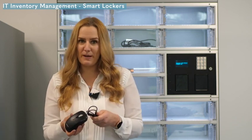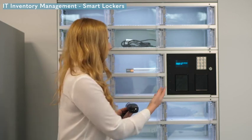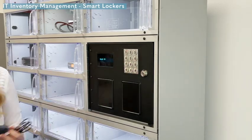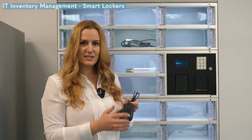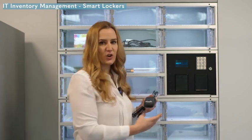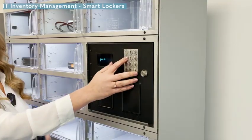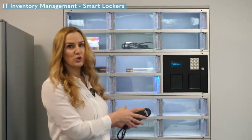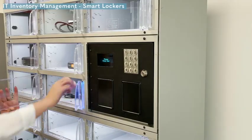When I've gone and used the mouse, I can then return it if I want to. So for the sake of this, I'm going to check the item back in. I'm still logged in. I go to check in, enter the asset ID. Quite often we have barcodes on the assets. Once again, we can get a barcode reader on the machine, so a user simply scans that and it opens the door. I have to enter the number on this one. So I enter that ID again and the relevant door opens. I can then open that and put the item back.